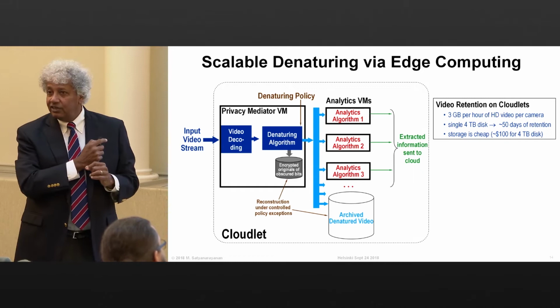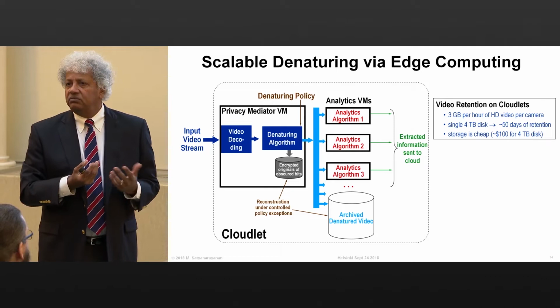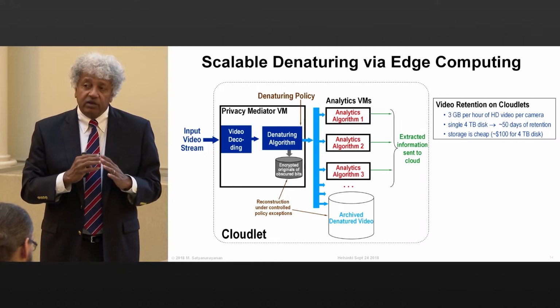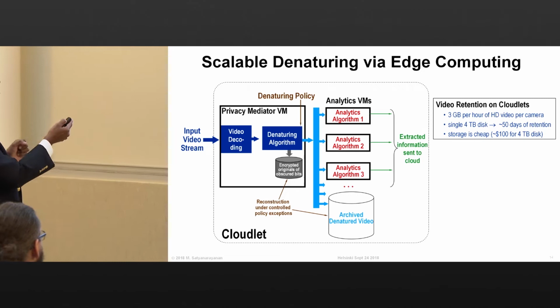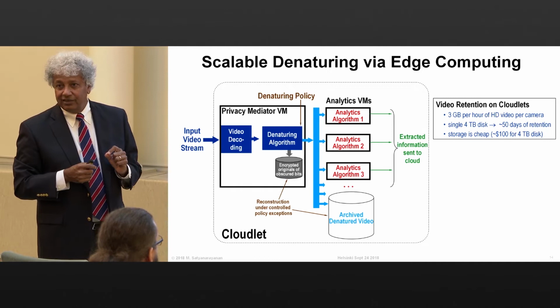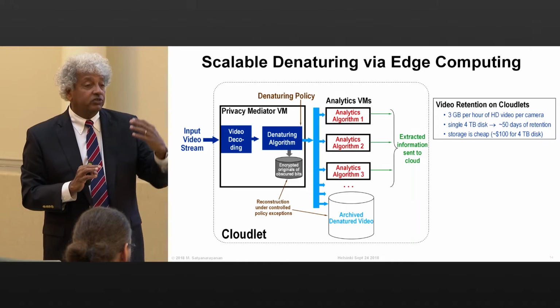Imagine the police needing to go back to this video data to identify some criminal act. Now, it's obviously a very careful matter, but to have the ability to do it is actually important as a public service. So the encrypted bits are saved inside the virtual machine, and the encryption key is changed periodically. Once the encryption key is changed, these bits can only be decrypted if you get back the key that was used at that time. Okay? I'll say more about this in a few seconds.